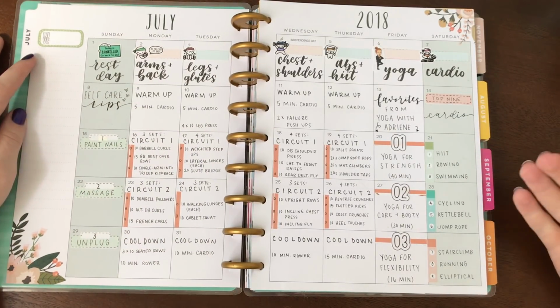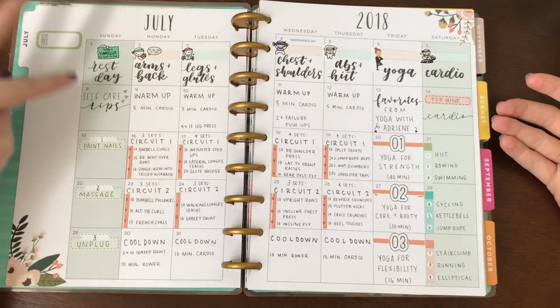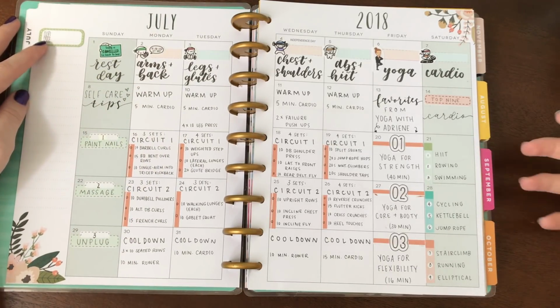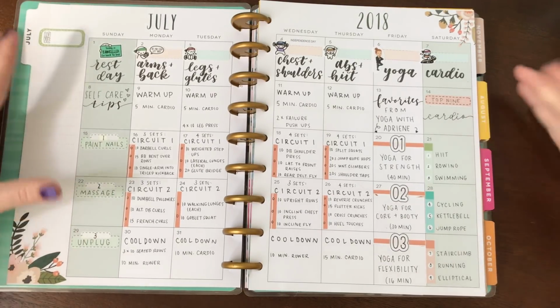Sunday and Saturday may just get flopped. I don't know. Yoga is usually more of a relaxing thing, so then I'm okay to do cardio again and then take another rest day on Sunday. So it's really just going to depend on how it is from week to week. Again, this is an ideal schedule.